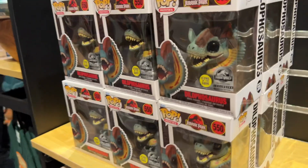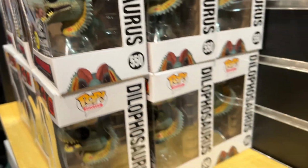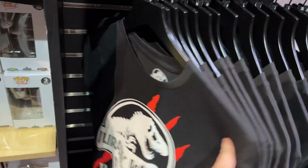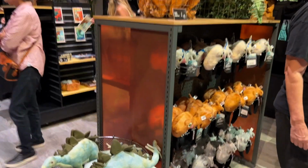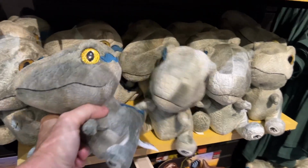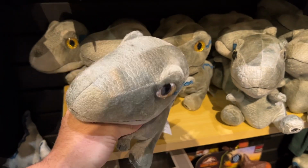How cute. Oh, look at the Lophosaurus Funko Pop. Jurassic World, the exhibition. We got some plushies, headbands. Aww. Whoops. I just knocked a bunch off. But look at the little Blue. He's a cute little Blue.